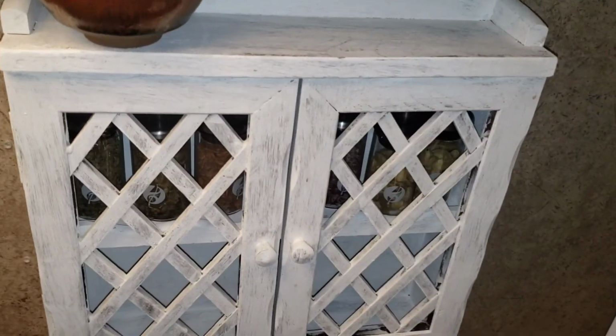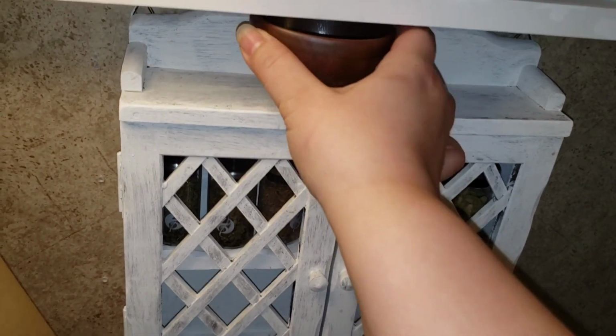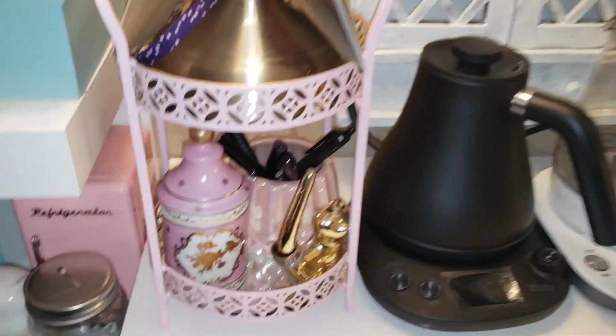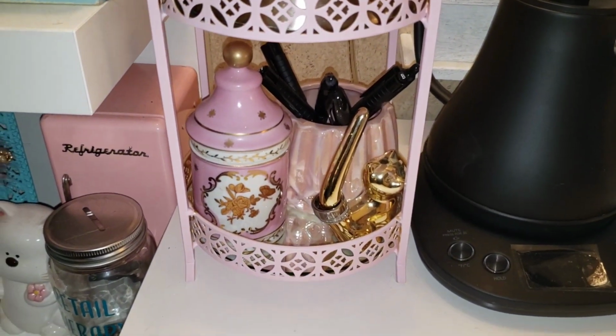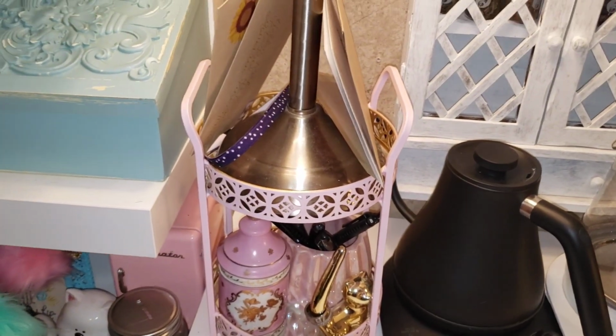This is the Umi tea set, Yixing teacup I keep there. And that just has some pins, trinkets, ring holder, just things like that. They get dusty and I don't clean it.